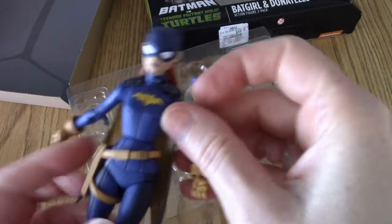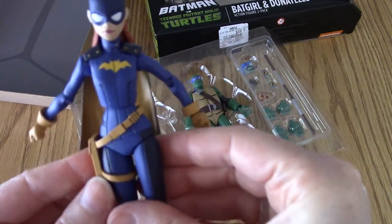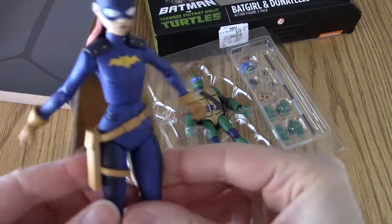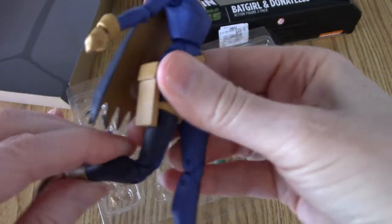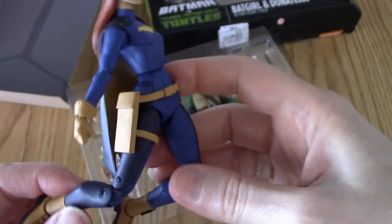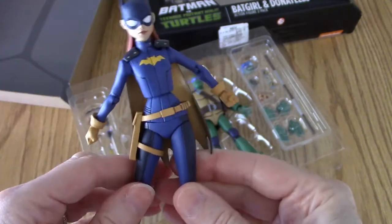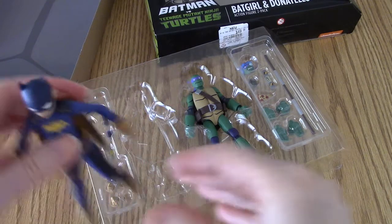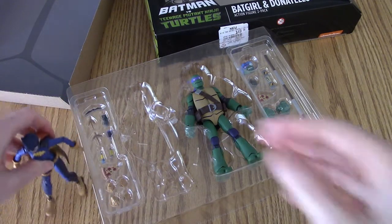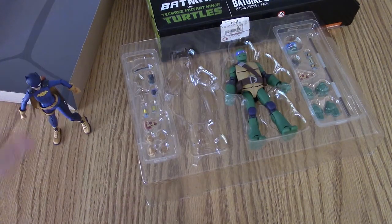She's got a lot of moving parts here. She's got her belt and the pouch, kind of dark goldish yellow, really gold. And then her very practical crime-fighting boots with articulation on the ankle too. And then of course the knees bend. She's got her black trim on her outfit like you see in the comics. And swivel waist. Everything moving for that girl. Let's see, will she stand? Maybe. Yeah, we'll stand her over here.